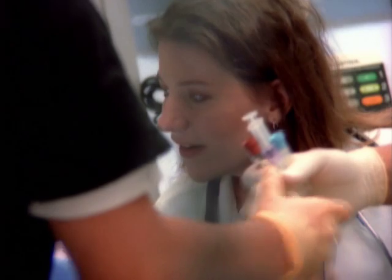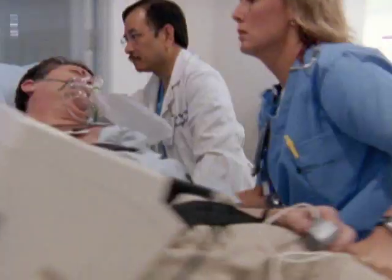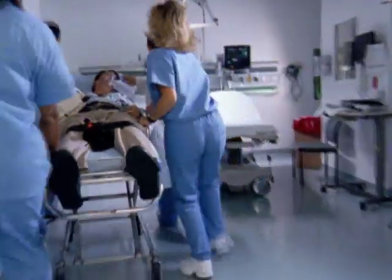There's one system that helps reduce wait times, boost throughput, enhance patient satisfaction, and improve charge capture and clinical documentation. It's called ED PulseCheck. From Picis.